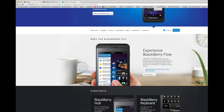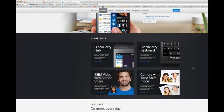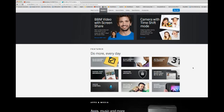We've got Blackberry Flow, which I'm really interested in trying, where you can take sneak peeks of your social networks and emails without having to open up a particular application. It's just like a little peek into what notifications are coming through. We've also got a Blackberry keyboard which looks absolutely fantastic. From what I've seen, the demonstrations where it gives suggestions for words are really good, and so much more besides.